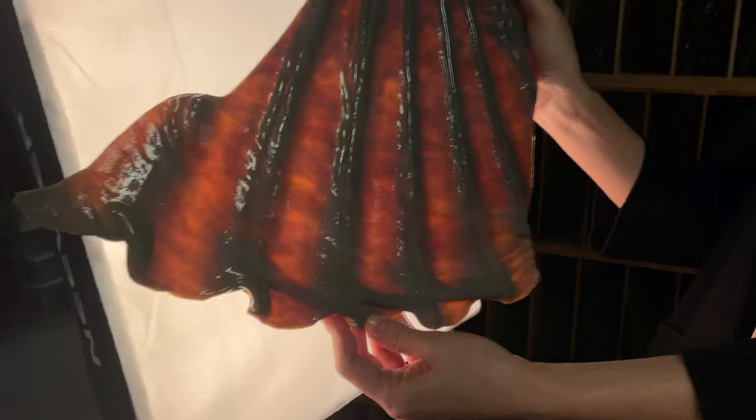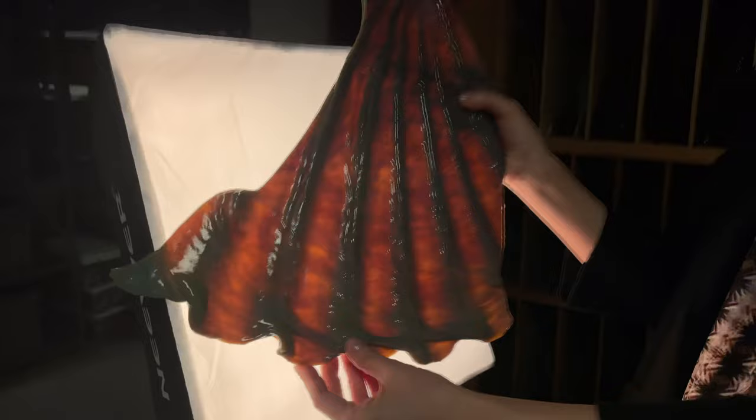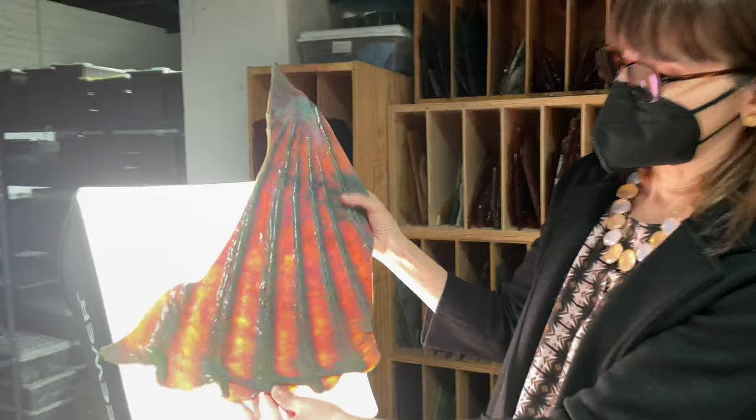And again, you can see where the glass is very thick on these folds. Very little light passes through. And so those ribs or folds or drapes remain green, whereas the rest of the glass turns to this wonderful amber color.